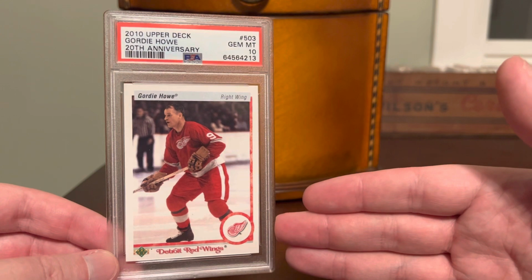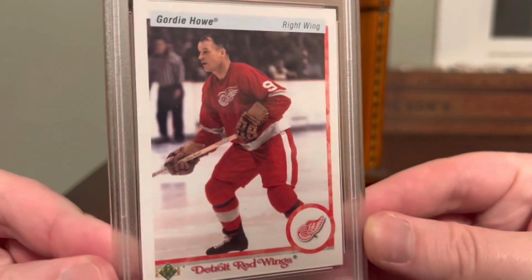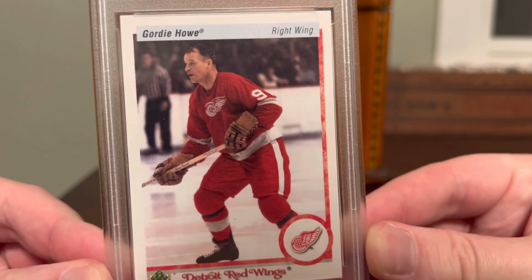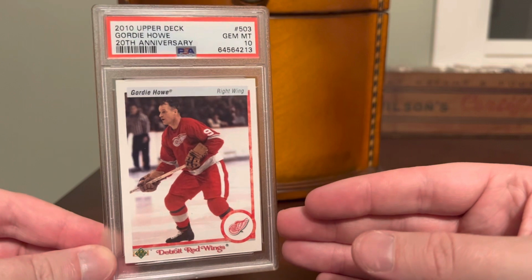I just think it was a genius move by Upper Deck. I love this card. I love the photo they chose. Look at the gloves he's wearing here, the brown leather gloves, no helmet. Just an awesome shot of Howe.